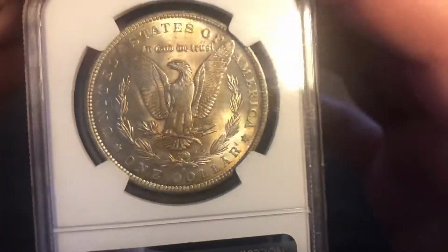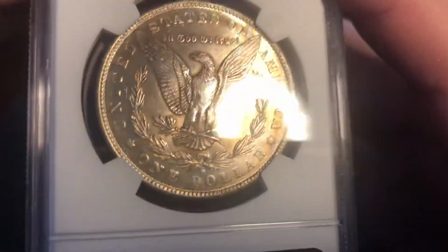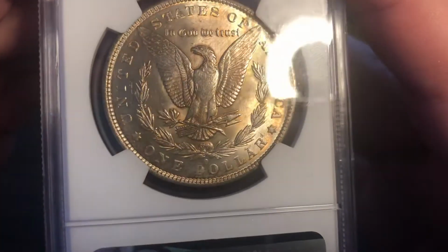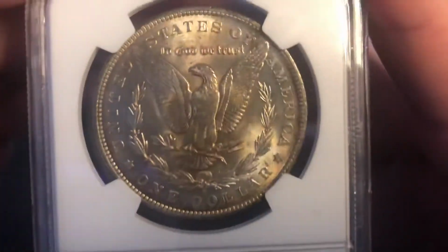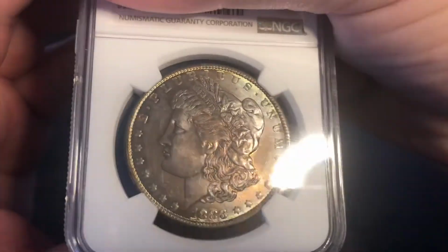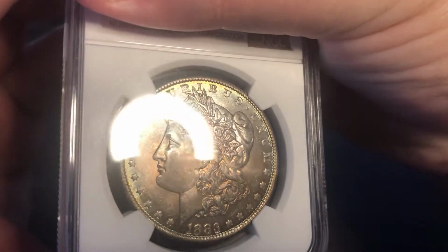Alright. Now, I do not actually remember the dates or mint marks that I submitted. I gave these to him back in September. Then he took some time to actually build up the bulk submission before he submitted it. It is an O mint mark. So let's see what it is. I'll cover the grade on it. There's some peripheral toning on it.